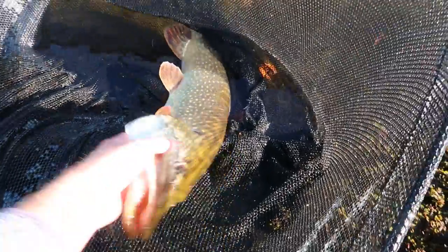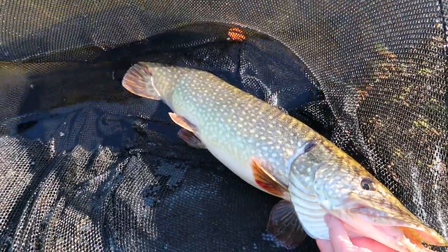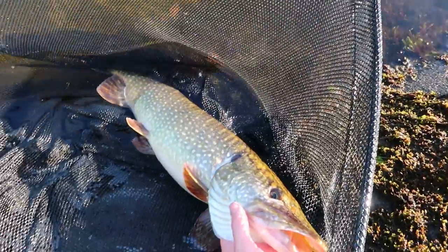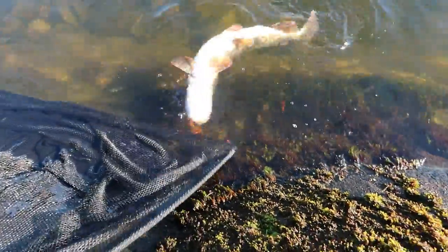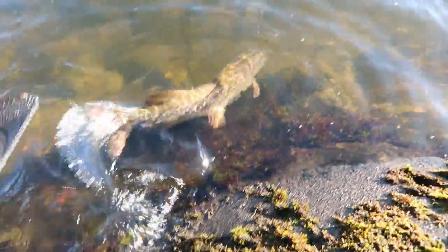There we go, lovely Windermere pike. That's the caliber of fish you like to capture in this place. Beautiful pike. Now this one is super well recovered, so I know I can just slip him over the side of the net here, being careful, and he'll go away absolutely fine. Oh, he's flipping. Yeah, that fish is well recovered, really good.